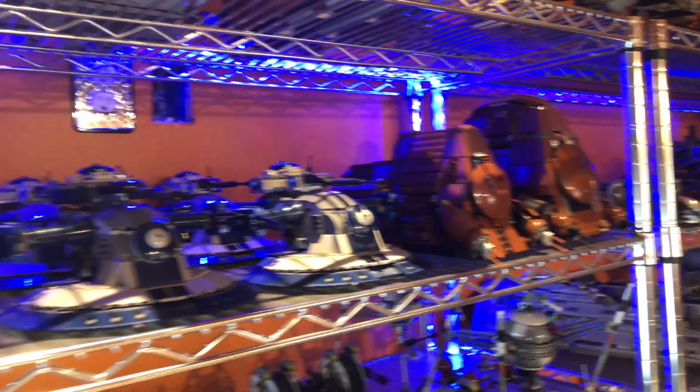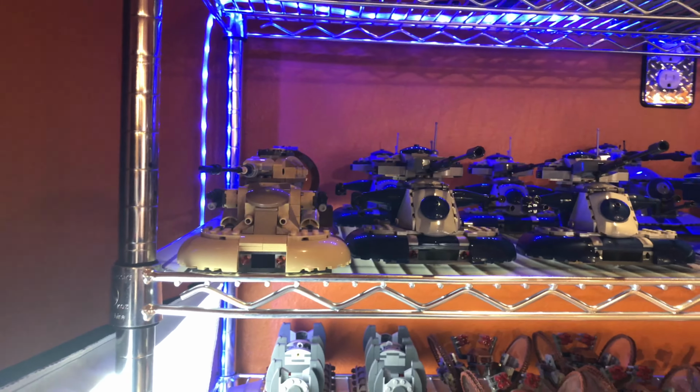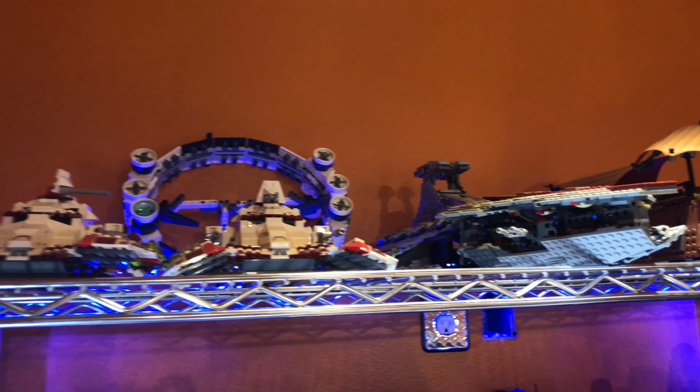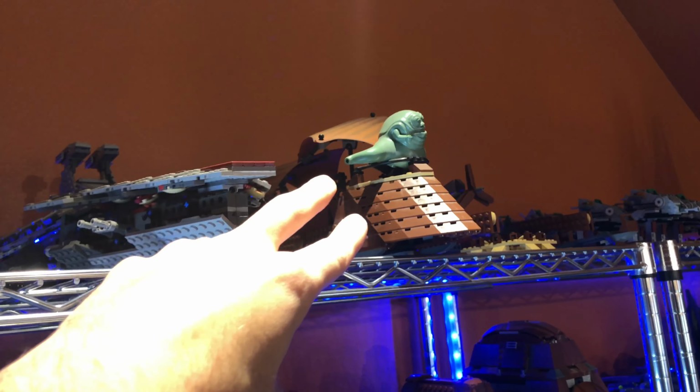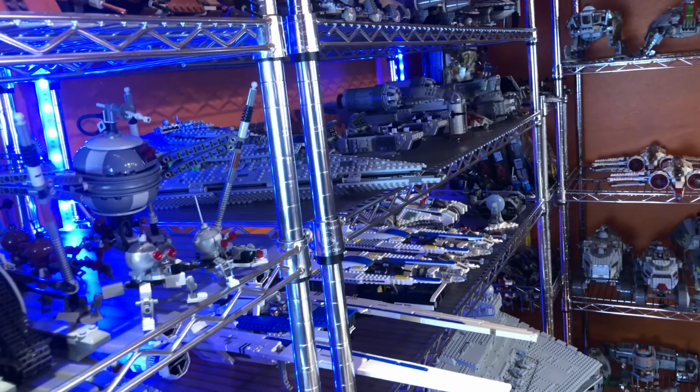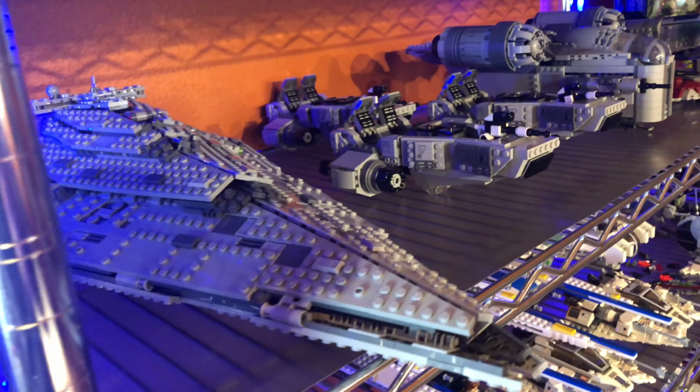And then keeping along with the bad guy area right here, we have the Separatist vehicles. We have a bunch of droidekas, all sorts of vehicles, and also going up over here on this next shelf, which is really awesome. Now going to the top, we have just more random stuff that didn't fit with the different factions. So we have more Republic, we have some Tatooine Jabba stuff right here. And then moving on to this next shelf, we have some more random stuff.